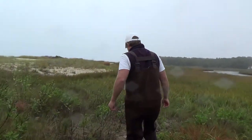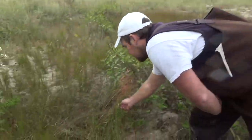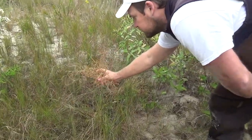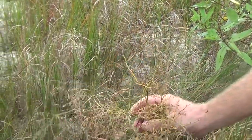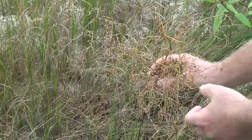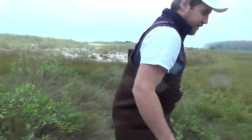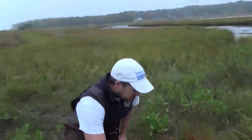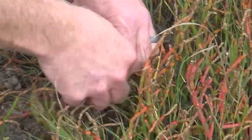This is a good area right here. We also have another plant that grows in this area. This is called sea lavender. Earlier in the season, it has a purple flower on it. And this is one of my favorites right here. This is called salicornia or pickleweed.